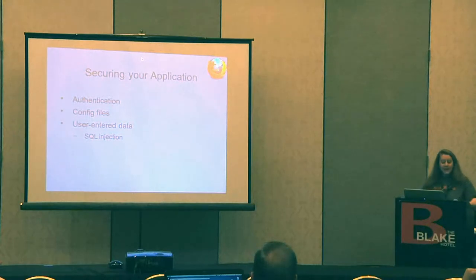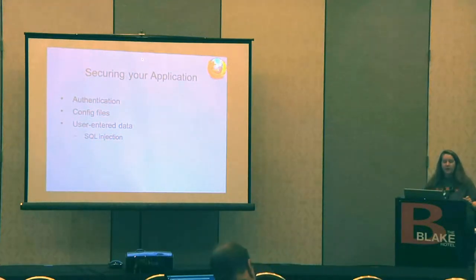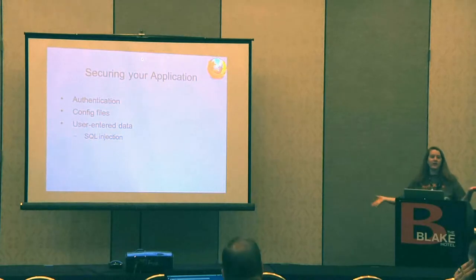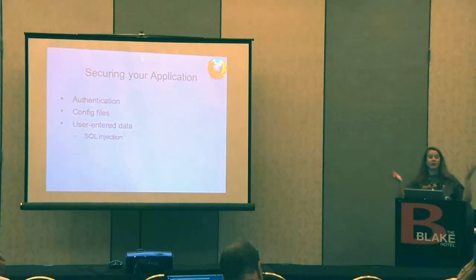So authenticating to MySQL, I said this is beyond the ACLs, but there are ACLs in MySQL, and you want to make sure that you lock down who can authenticate. Where do you have configuration files? Somehow your application needs to talk to your database, right? And so somehow within your application, there's a configuration file that says, here's the host, here's the username, here's the password. What about encrypting that? Anyone do that? What happens if someone breaks into your application? They find your config file. Boom, they can connect to your database.